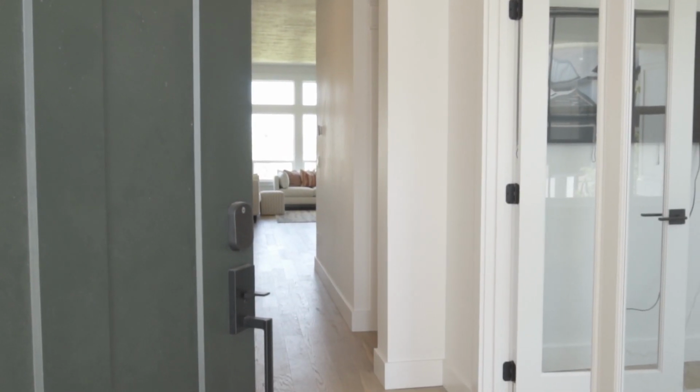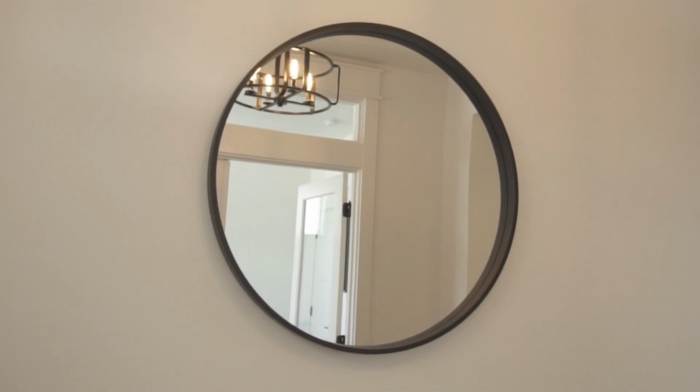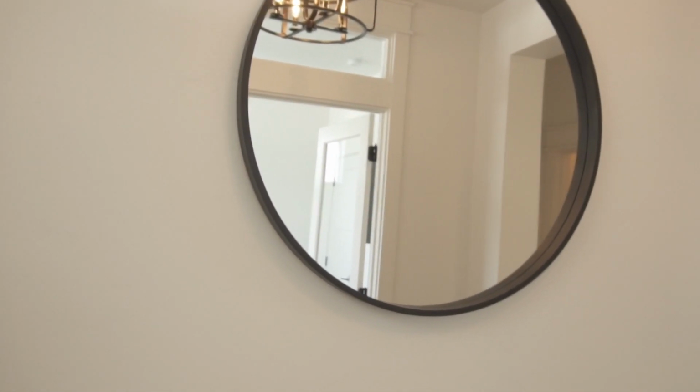Okay guys, so we are gonna start from the front of the house. We walk inside. This is the entryway. I finally got a mirror for my entryway and I'm so excited. I do want to put an entryway table right here. I do know which one I want to get. It's just out of stock right now, so that's not happening.